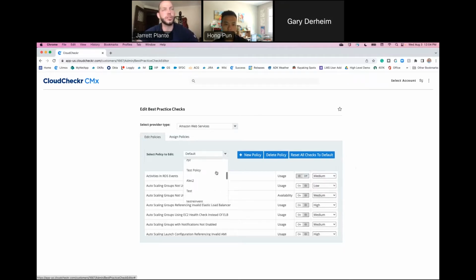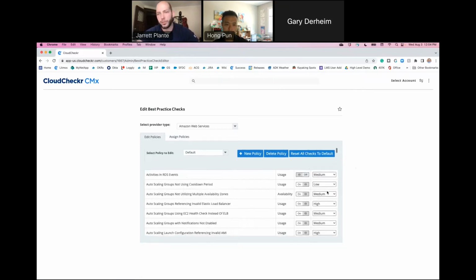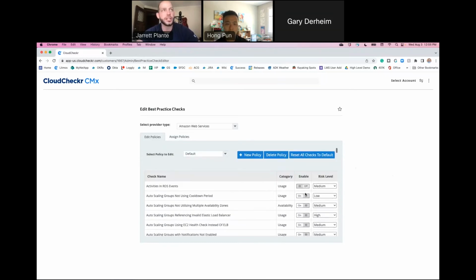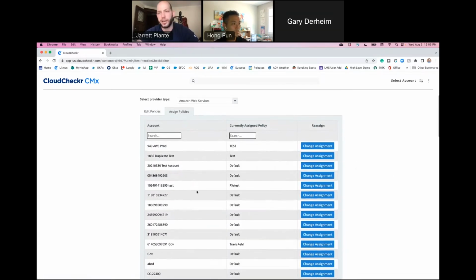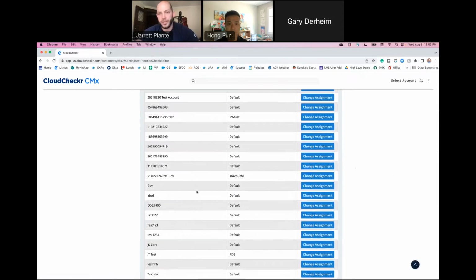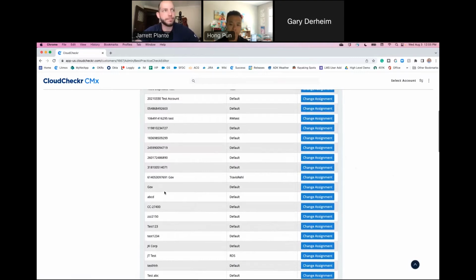So you can make all of these different policies, as many as you want. You can go through, create a new one, create a different hierarchy, even turn off some of the best practice checks. And then once you create that, you can assign them to specific accounts, right? Let's say you create a super secure policy for all of your accounts that are going to have that high security requirement, you could assign it to all of the different accounts that fall within that bracket.